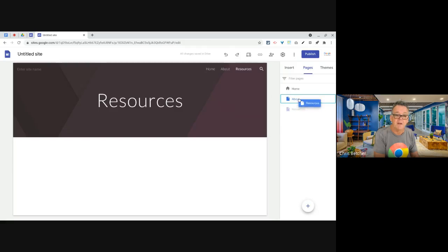You notice when I drag it up there, the About page gets a blue rectangle around it. If I just drop that there, that now becomes a sub-page. And you'll notice now I've got a little drop-down box at the top, and it shows resources as a drop-down. So it's pretty easy to create, you know, pretty intricate menu systems within here. Just create within your Pages panel there and drag and drop them into position.